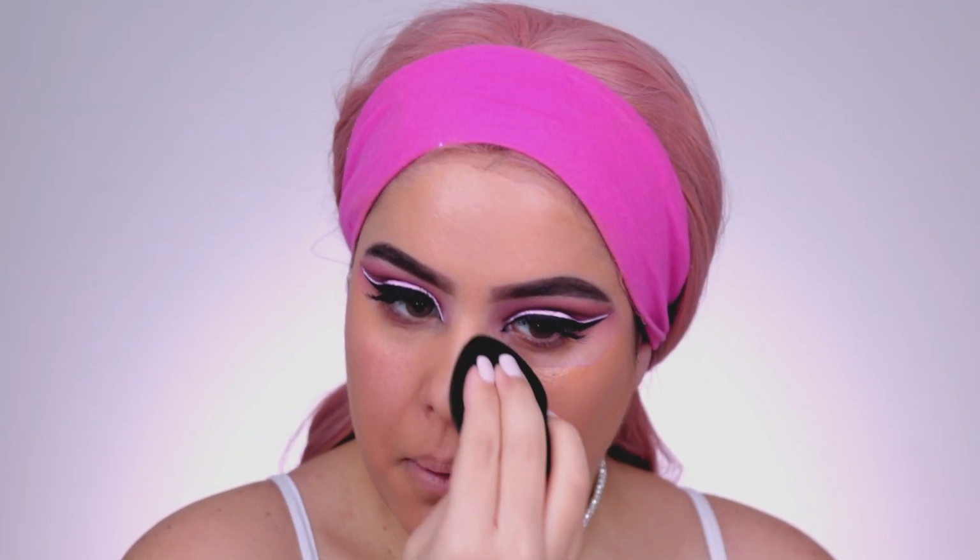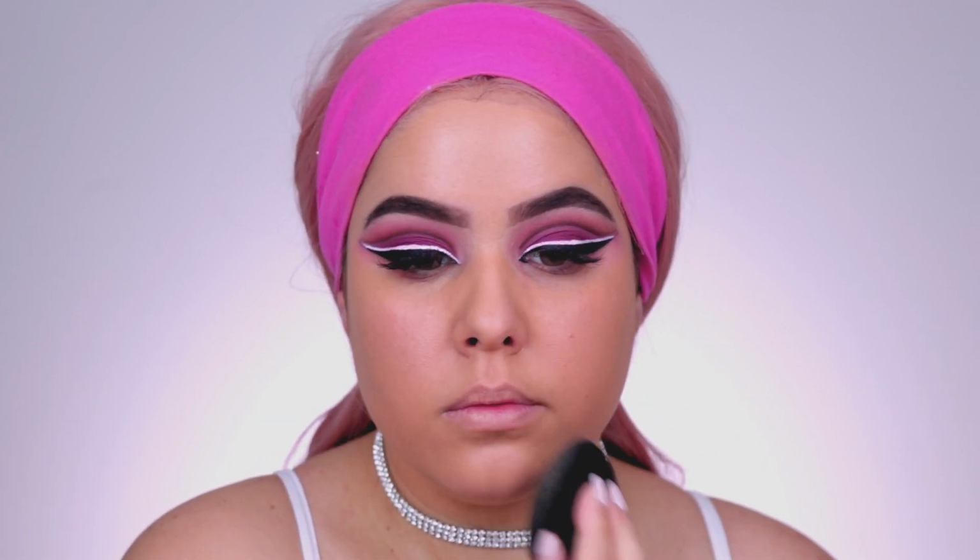Next, I'm going to go in with my beauty blender, and I'm just going to further blend the foundation into the skin. I'm going to do a little bit of cream contouring using my KKW contour stick in dark.